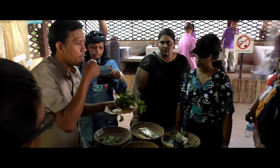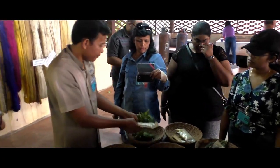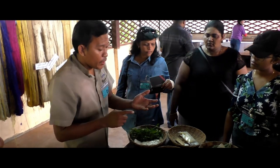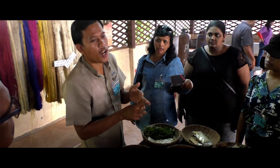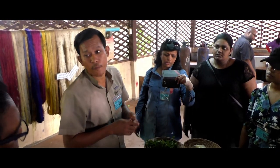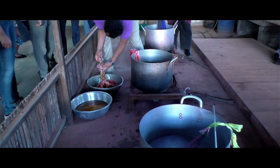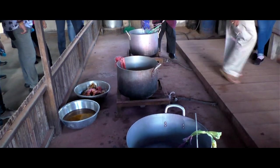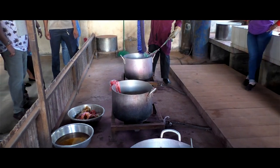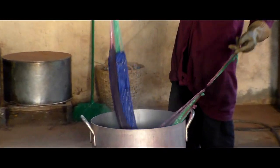What are they used for? Fresh. We also use onion skin, lychee tree, and saffron. But saffron is still expensive. And then we're dyeing it over here, dyeing all of the silk. Dyeing the silk.